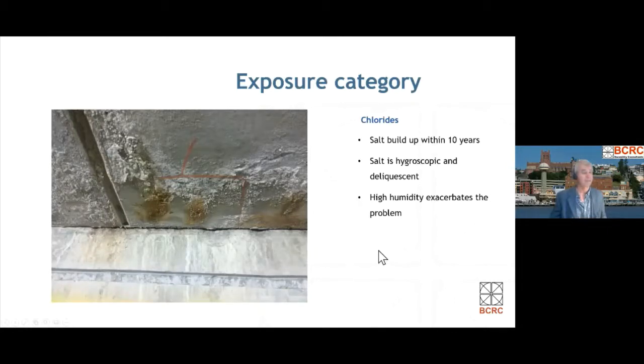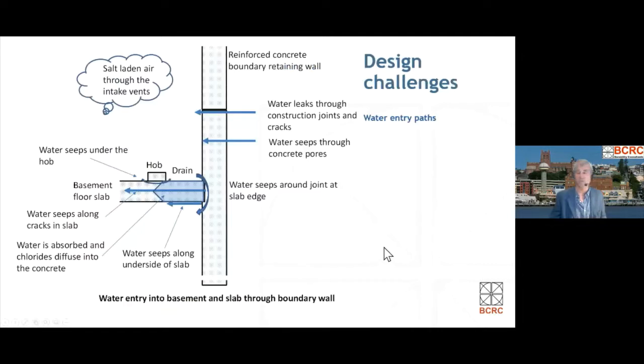But still, this is a part of the structure that we're trying to protect, design and protect for a service life of at least 50 years. So I've got this sketch that I have developed, and my purpose here is just to show what's going on. And this refers back to some of those photos that I've just shown you. So certainly, water can come through joints and cracks in the boundary wall.